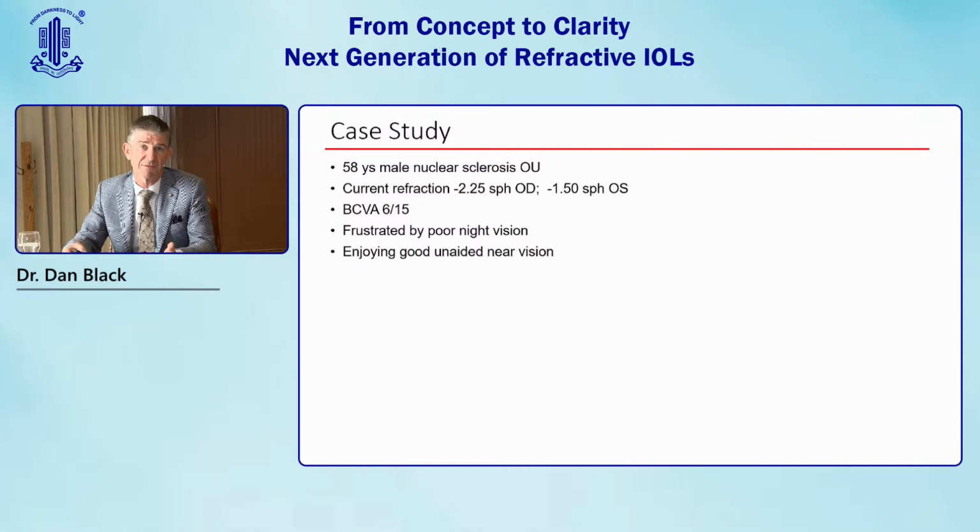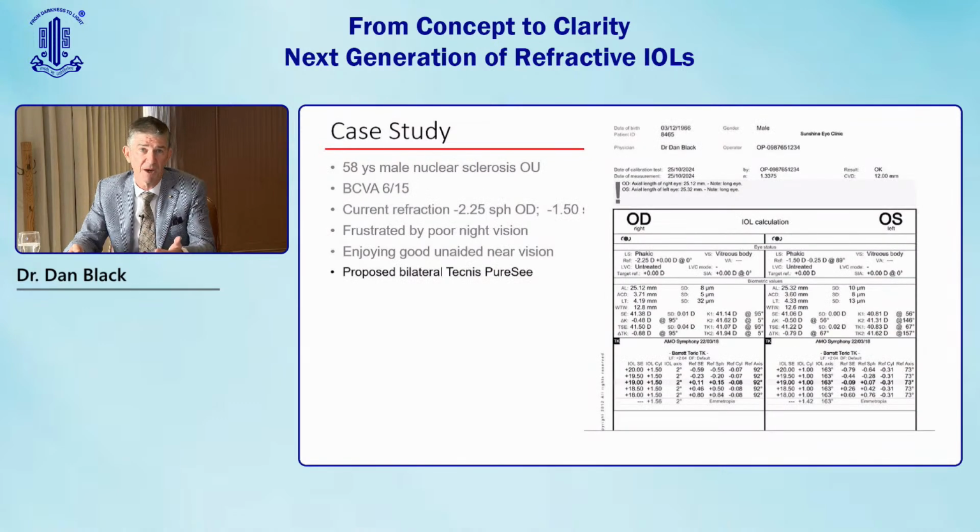If we put in a diffractive presbyopia correcting lens to preserve his near vision, he's not going to be happy with his night vision. If, on the other hand, we put a monofocal lens in to give him good, clear night vision, he's going to be frustrated at his loss of presbyopia. So enter the PureSee as an option. I proposed to him bilateral PureSee. The right eye was the worst of the 2 eyes, so we started this one first.